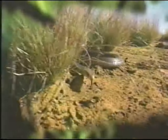Australia is the land of the lizards. Right here in this habitat, there's more lizards living in one area. There's more lizard density in this area than anywhere else in the world. And it starts right here in the termite mound.